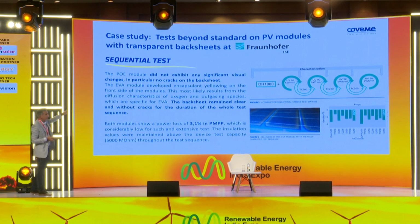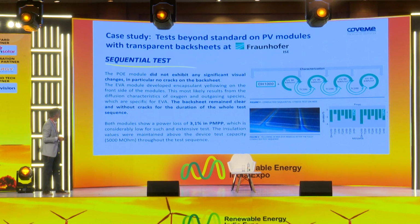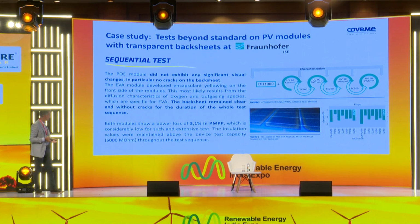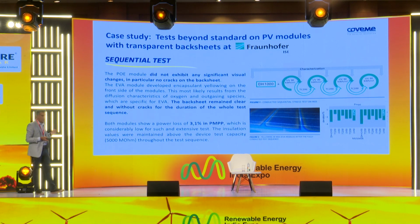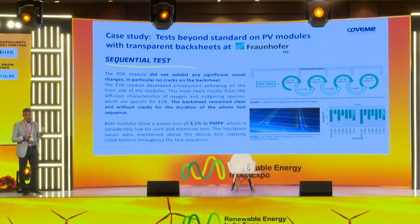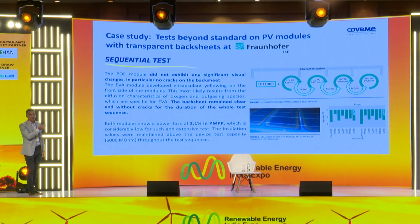What happened to the POE? The POE module did not exhibit any visual changes, and also here the backsheet remained clear and without cracks. The power loss after this test was in the range of 3%, which again is an exceptional result for such a stressing test. As I said, this test was performed with PERC.